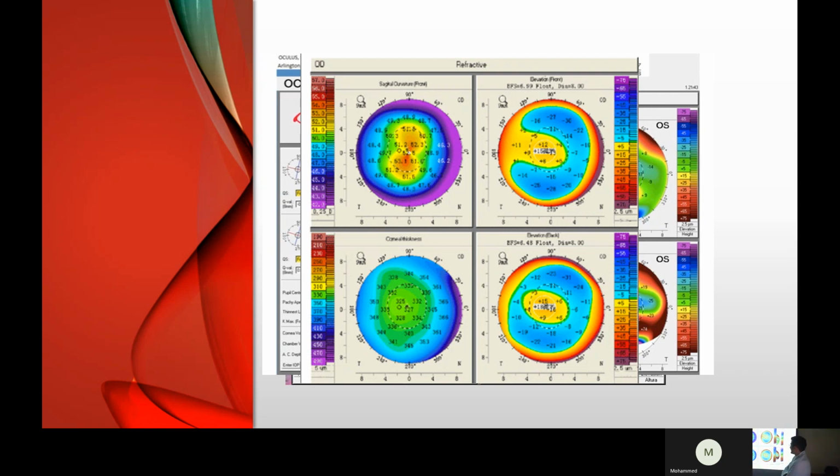I can say on the sagittal convergent map, that is symmetrical, not quartile.